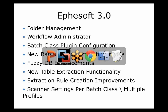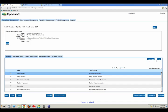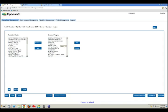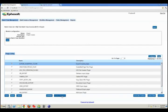So if we take a look at that inside of the batch class management, you can see I have this new configure button that will let me, if I go inside of one of the plugins, let's say we're going to the export plugin, I can start configuring this, and then I can see that I may not use an IBM content management plugin, so I can remove that from my particular instance or my batch class definition. And then once I save that, I can actually validate that and deploy that workflow. And then it would not try to enter that particular plugin.